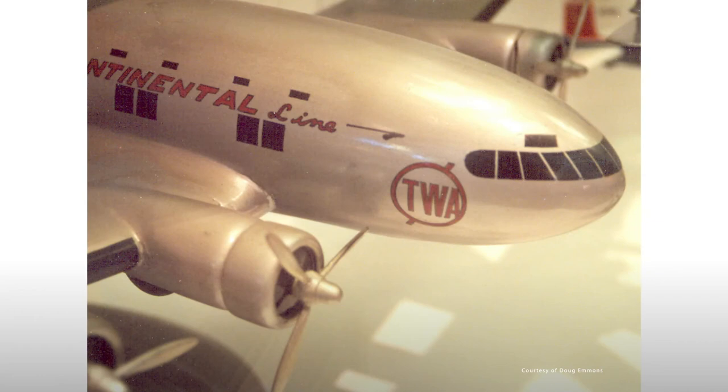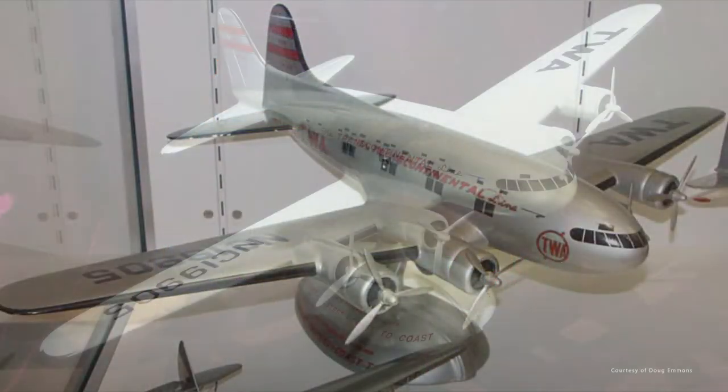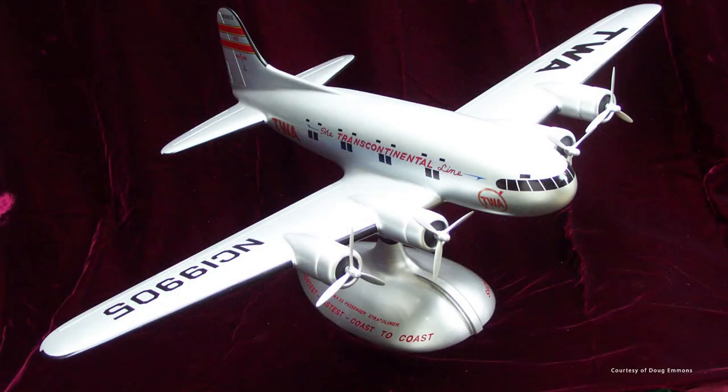So at this point, I had the original model. This is the original model of the National Air and Space Museum. That's the National Air and Space Museum. That's the one I redid.